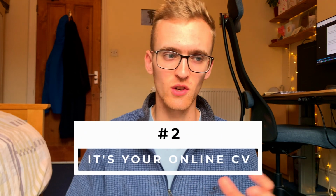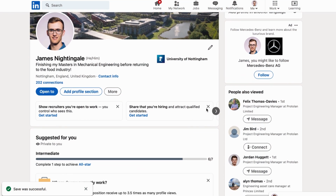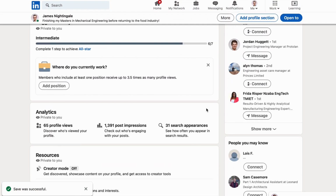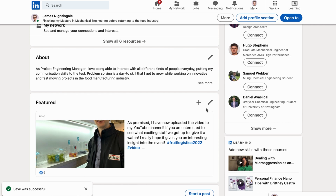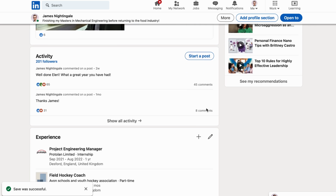Number 2 is probably the biggest thing for LinkedIn: it's basically an online CV that's constantly adapting, and anyone can see it at any time, so it's always good to keep it updated. Effectively, it's just a way of showing your professional profile, so your experience, but also the things that you're interested in, and it can be a place for employers to go and look at you and see what you've done and what you've learned. So it's a really great place as a constantly changing and adapting CV.